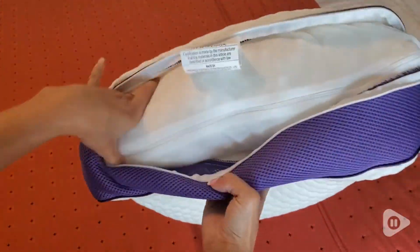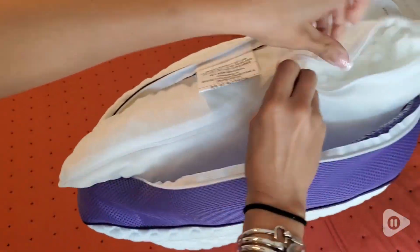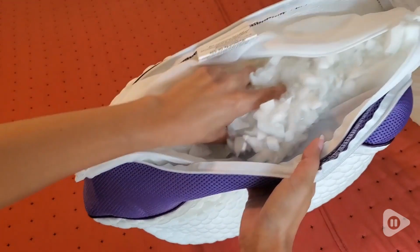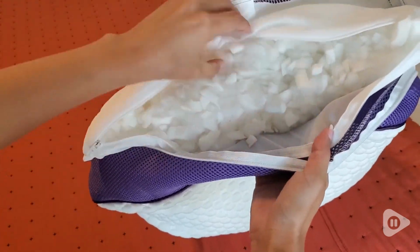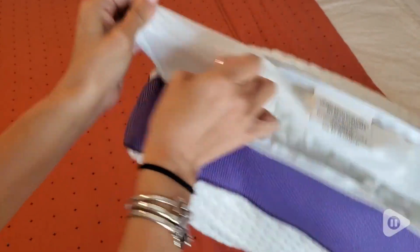The pillows are designed with a cooling technology to regulate temperature, ensuring a comfortable sleep environment, especially for those prone to overheating like my husband. The removable cover adds convenience for cleaning, making maintenance hassle-free.